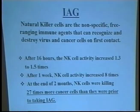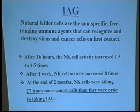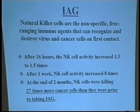Boost your immune system during cold and flu. Okay. Here's the breakdown. At the end of 16 hours, you increased 1.3 to 1.5 times. After 1 week, natural killer cell activity increased 8 times, and then at the end of 8 weeks, it was 27 times more cancer cells killed than they were prior to taking IAG. So you've got to put those natural killer cells to work.